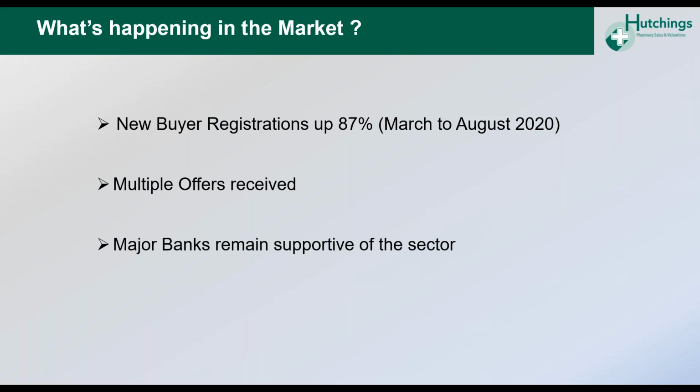The major banks are still very supportive of pharmacy, and several appear to have a strong desire to heavily increase their lending to the sector, although we understand credit and underwriting teams across the board are taking a long, hard look at all borrowing applications presented to them. They are also asking for high deposit contributions from the buyer in order to increase their security. But in the main, there is definitely an appetite to lend.